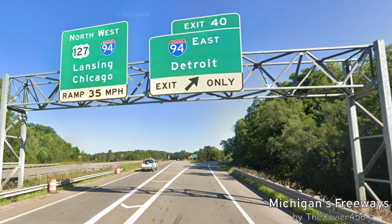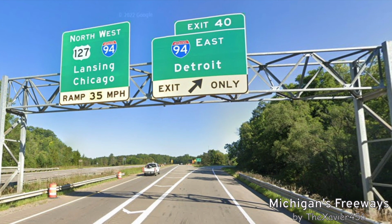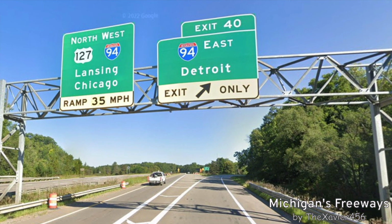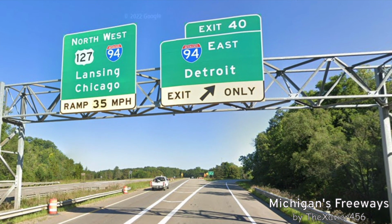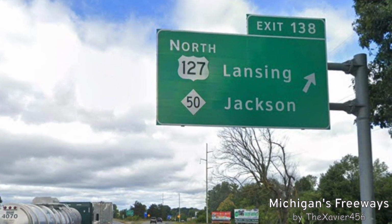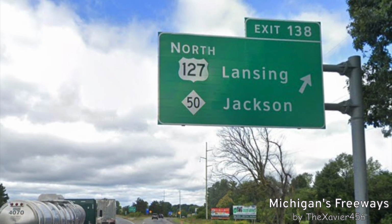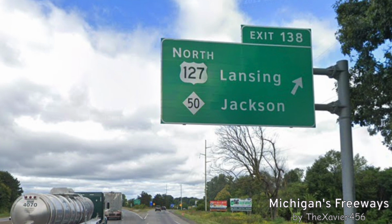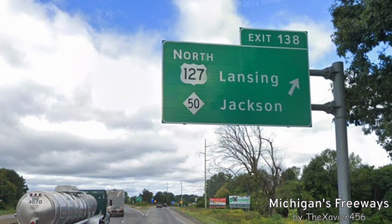It is signed east for Detroit and runs alone in that direction, but US 127 will continue with West I-94 past Jackson, and it is signed for Lansing, where I-94 is signed for Chicago, heading westbound. Skipping that 94 construction business, we're now gonna get to the exit where US 127 will continue its journey north to Lansing. This exit also serves M50 into Jackson.